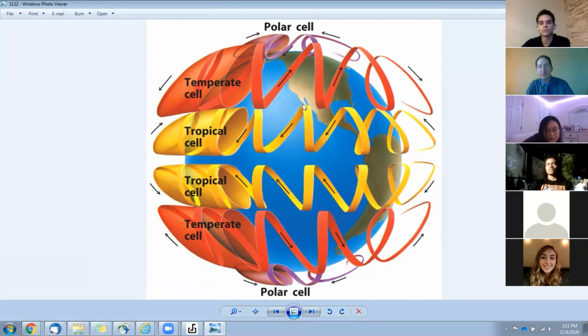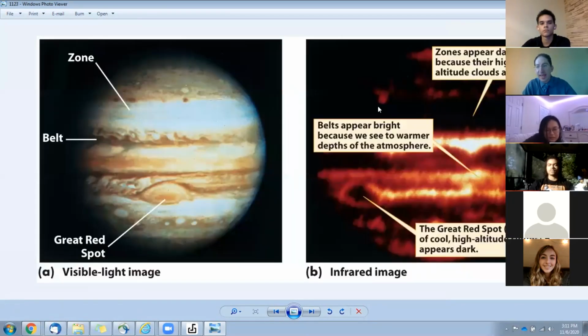You have regions between them where you can peer down and see warm gas coming up, and other places where it's sinking and that gas is already cold and it's high up getting ready to sink. So you have high up cold regions, you have places that you can peer down and see the low down warm regions, and these are the zones and the belts on Jupiter. And here you have a heat map taken with an infrared camera where the dark regions are the cold regions, so those are the zones. I always check because I always get them backwards. And these would be the belts. And also you can see the Great Red Spot here, it appears dark. That means it's high up in the atmosphere where it's cooler as well. So these hurricanes are riding high.